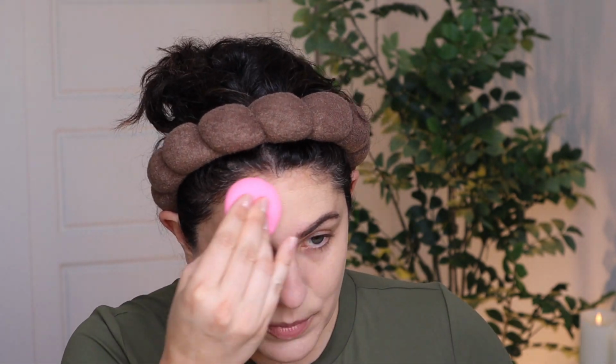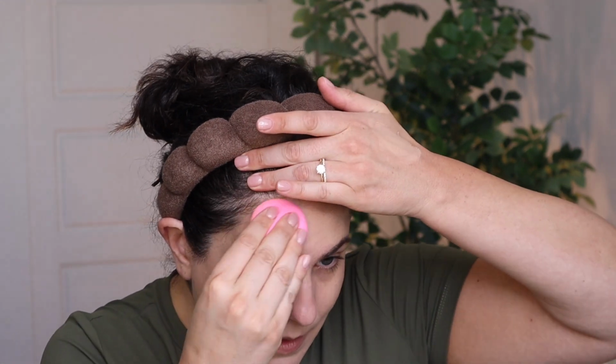So now that I've kind of spread it around with the brush, I'm going to use my Beauty Blender and just tap everything in. Just blend it really well. And I'm not going to go too far up to my hairline because I don't want to get product in there. And I know that it will come off anyway.